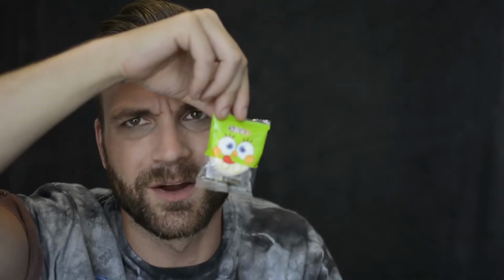Cute little packaging. This guy looks like SpongeBob. If you can't see it from there, maybe I'll close up, or maybe I won't. I don't know. So the reason why I'm getting really close to this and uncomfortable, God, I got a big forehead, it's because I want to show the packaging of these. This is adorable. It says gummy candy right there.